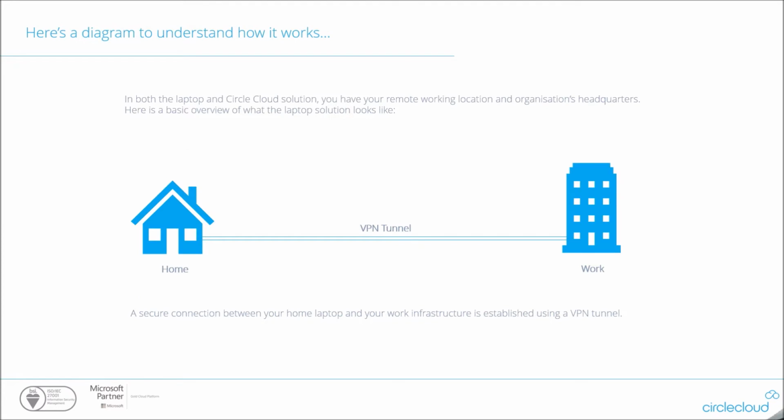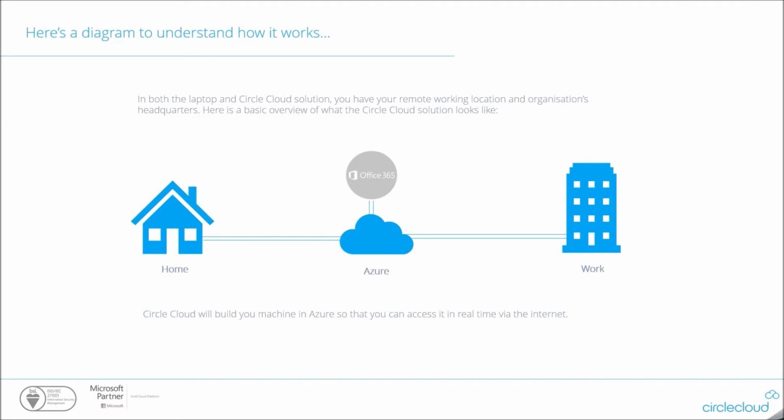So a very simple comparison between the laptop solution and then our solution, with a visual diagram just to help build that picture. Very simple, well-known solution is buy a laptop, configure the applications, install them, install a VPN application on there so you connect back to the head office or the server infrastructure. And then once someone takes that laptop home, they use their home internet connection to connect to that VPN, access all their applications.